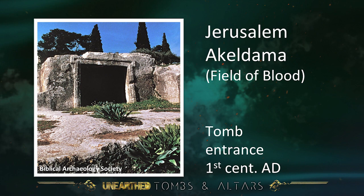And this is an entrance to a very important tomb. We call it the tomb of Annas, connected with Annas, the priest who's mentioned in the Gospel of John, one of the most powerful and rich men in Judea at the time of Christ. It's a very large entrance. It is cut out of the rock. It is a door, but it's far too high. You can walk into that and reach your hand up to try to touch the top. It's very different. But it's something, and it's from the 1st century, from the time of Christ.